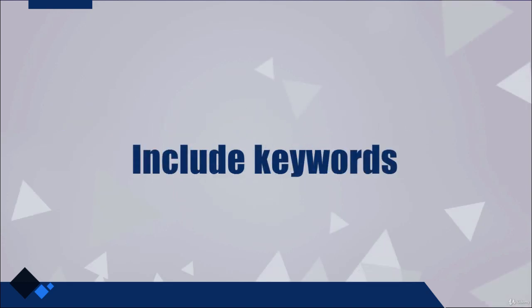The more you use the keywords which are ATS friendly, the better are your chances of getting picked up by the automated tracking system. Keywords will help you make your way through the first cut, through the first screening process.